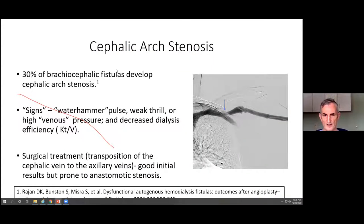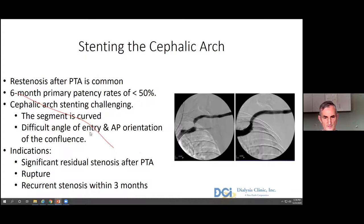Approximately 30% of cephalic fistulas will develop a cephalic arch stenosis. This may manifest itself as what we call a water hammer pulse. They don't have a thrill anymore; they have a pulse. You can do surgical treatment where you transpose the cephalic vein onto the axillary vein here, but these have a high incidence of anastomotic stenosis. So this may be an area where you might want to stent it.